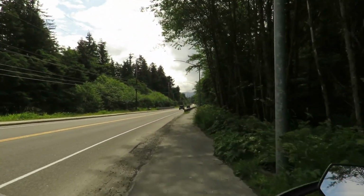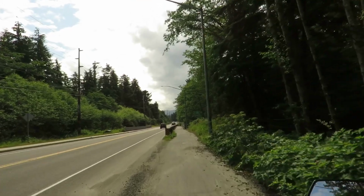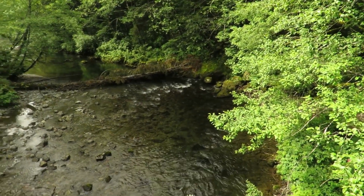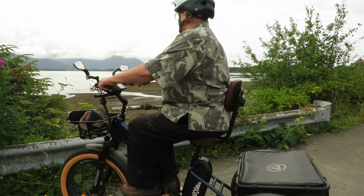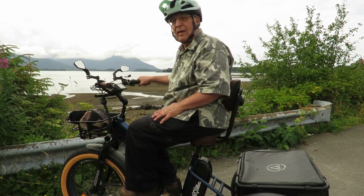Okay, we're on Sawmill Creek Road again. Coming down here by Indian River, and we'll go a little bit farther and turn off to the right to Back Beach. Indian River looks pretty good this morning. Okay, we made it to Back Beach on Eagle Way.